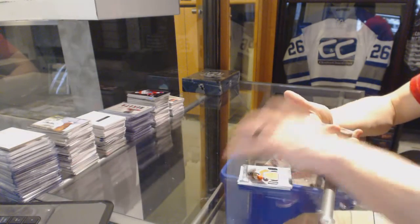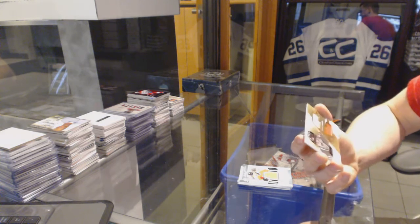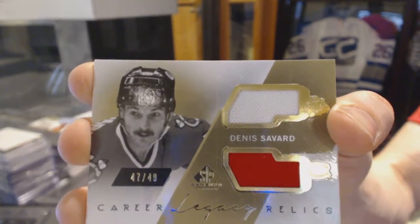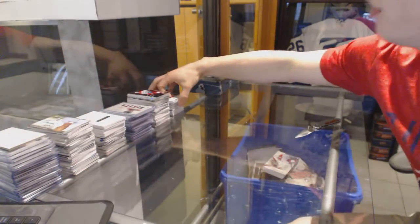And we've got a Career Legacy Dual Jersey Gold, number 47 of 49 between the Hawks and Canadiens, Denis Savard. All right, coming up next, the Cup.